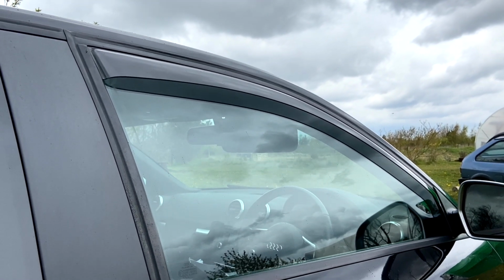You can sort of fix it with the fact that I've got wind deflectors, so that's how I fixed it, but it is very annoying. If you do like your window open and you also like a clean car, for some reason you're going to get soaked for that. What a forfeit.